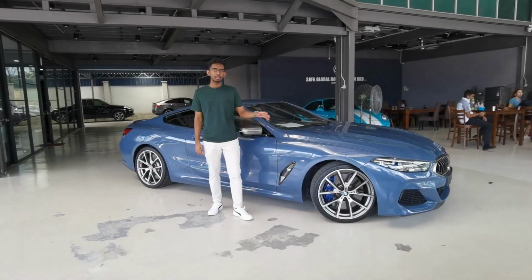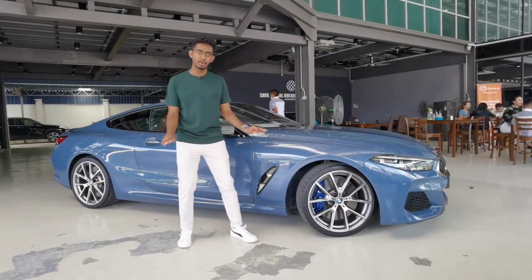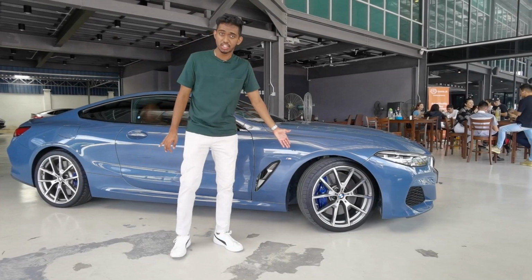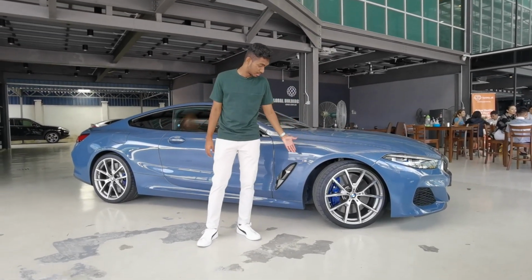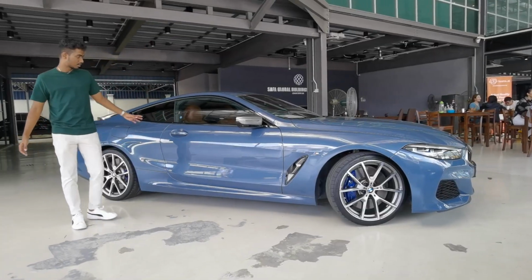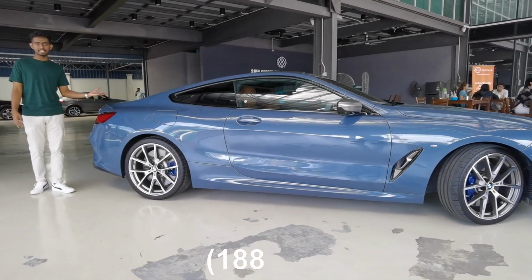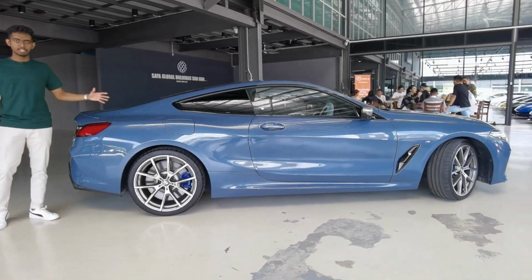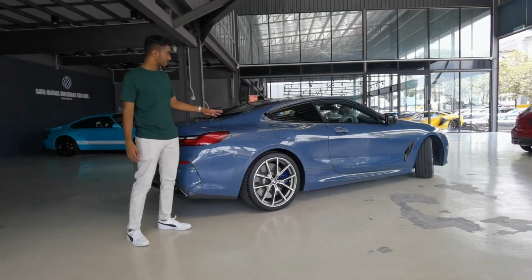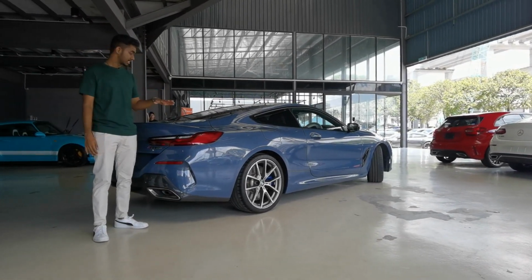Now if you come around to the side, you can see these awesome 5-spoke rims. These rims are probably one of my most favorite stock rims on any car, because they don't look stock at all. They look like aftermarket rims or something like that. That is cool. And if we come to the side profile of this car, it's big. It's a huge car, right? It's 1.8 something tons, but it is a big muscular car from BMW. It looks subtle. It's not super aggressive like all the other M cars, but it is subtly nice.